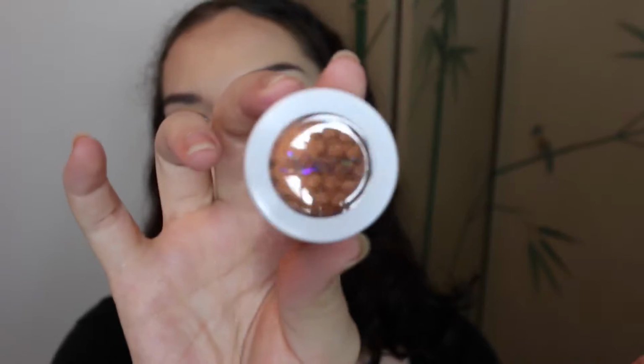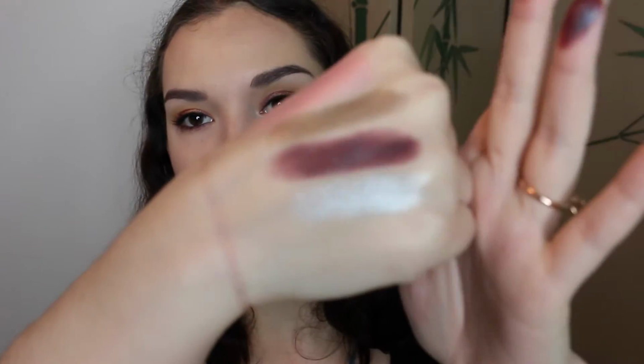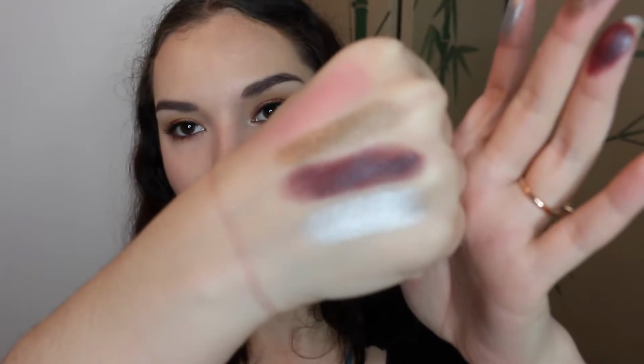Their metallics are amazing. These two right here are my favorites. I've got Liberty here, which is a sort of silver, and then Game Face, which I guess is a coppery bronzy kind of color. Like I said, I'm not going to swatch every single one that I have. I just wanted to show you guys. Look at that silver. It looks like liquid metal. It doesn't even look like there's a bunch of shimmer in it. It just looks like pure metallic. So pretty.